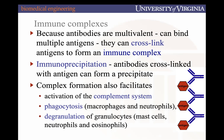And finally, it can promote a unique thing called degranulation. This goes back to your cross-linking question. There are certain cells called granulocytes. Three key cells are mast cells, neutrophils, and eosinophils. I did my PhD in a mast cell biology lab, so I think it's the coolest granulocyte, but most immunologists beg to differ. What's really unique is that mast cells are one of the key cell types involved with allergy. They have an FC receptor for a certain class of antibodies.